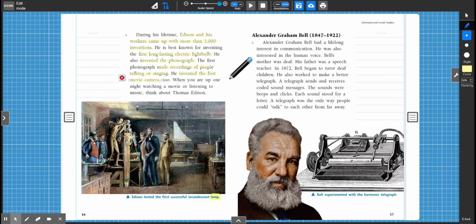Pretty fascinating, right? All right, we're going to read next about Alexander Graham Bell, and then we're going to go back and write our main ideas. Here we go.